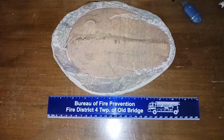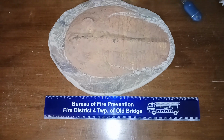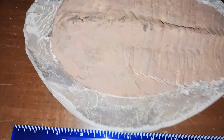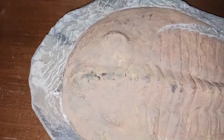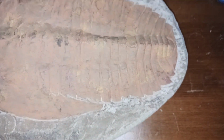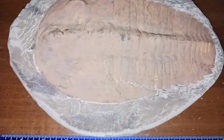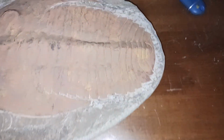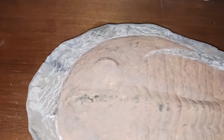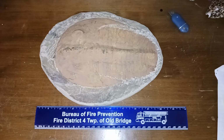So here's the fossil off of its stand, next to a ruler showing how large it is. So let's get some up-close detail of it. Yeah, this trilobite is huge. Not all trilobites were small. Some of them were very big, even bigger than this big boy here. Some were like a meter long. Very huge sea creatures. But yeah, guys, that's the biggest trilobite I own.